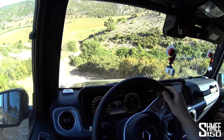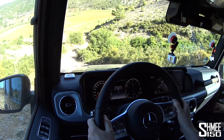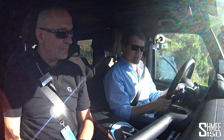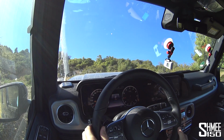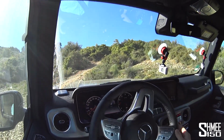Goodness me. It would be hard to walk down here. Okay, we're stopped at 40% incline. Yeah, and now please continue with all the diff locks engaged. Not even any slip, just straight away up we go.